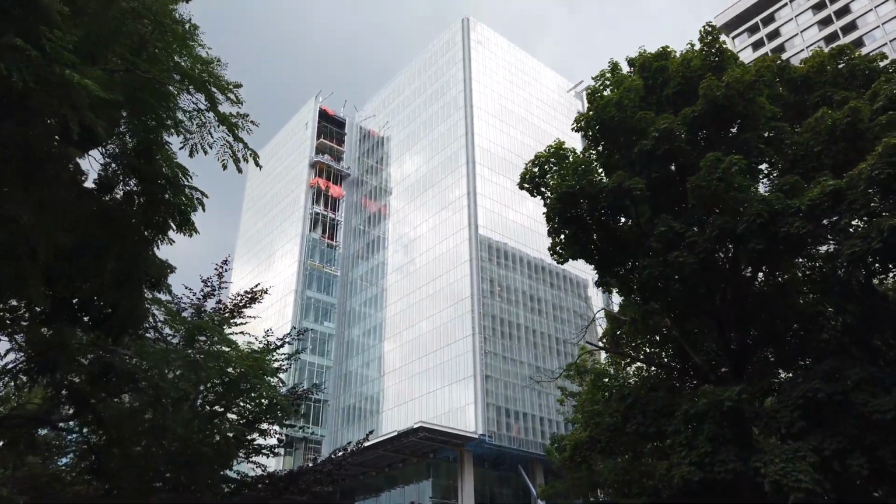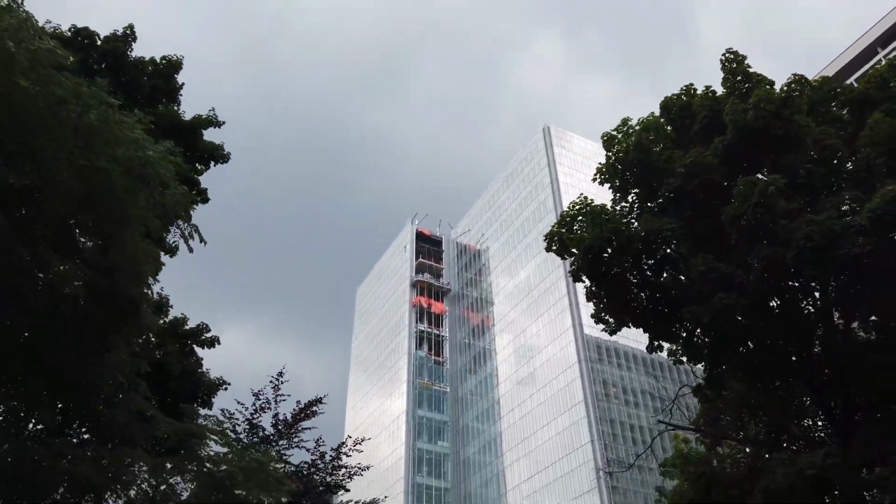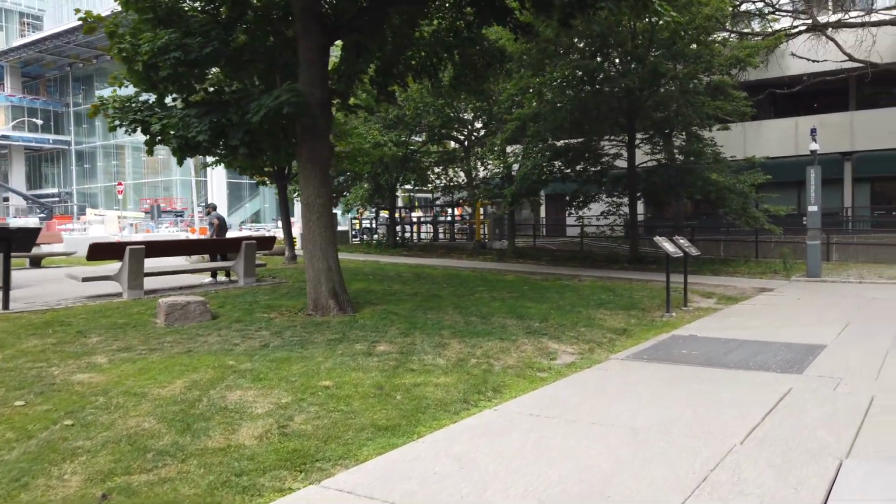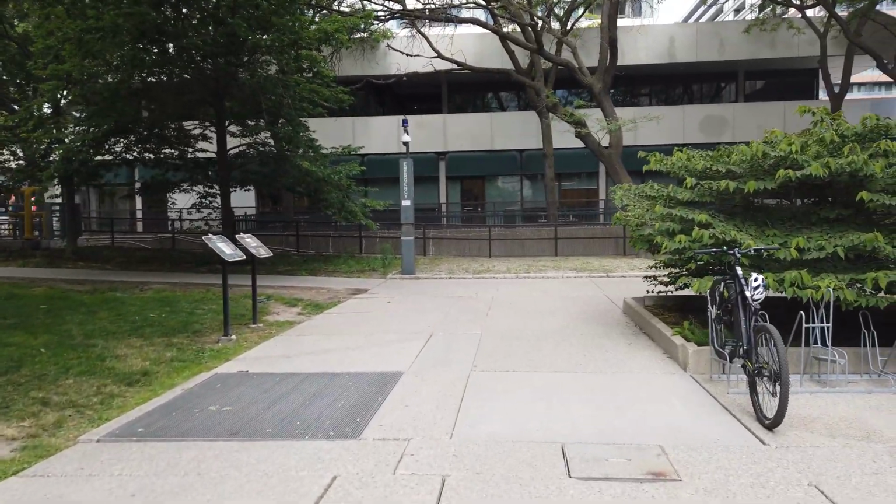Man, I can see some nasty looking clouds. There is a potential for thunderstorms today. There's a forecast for the afternoon, and I suppose it is afternoon now.